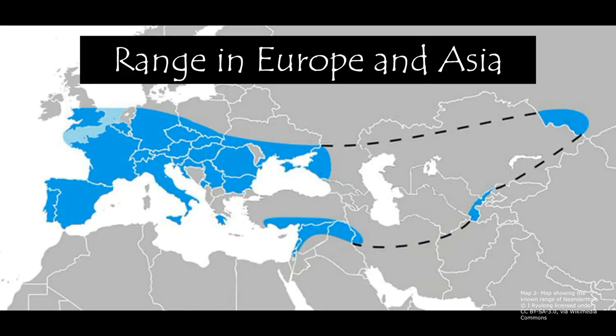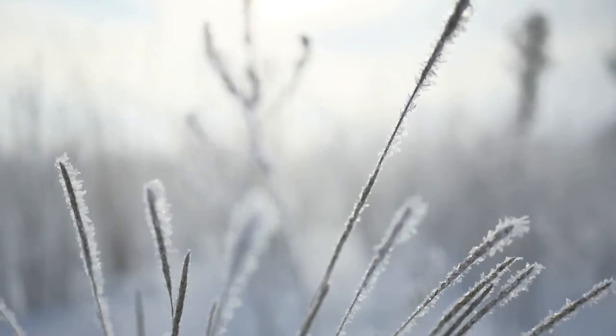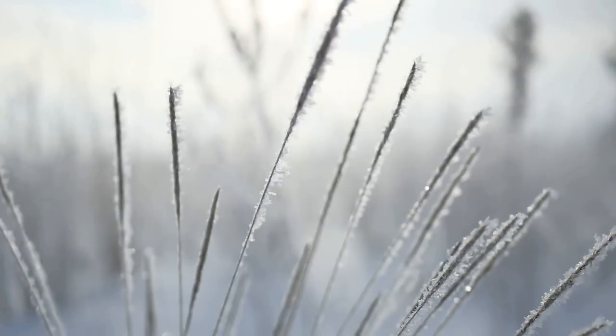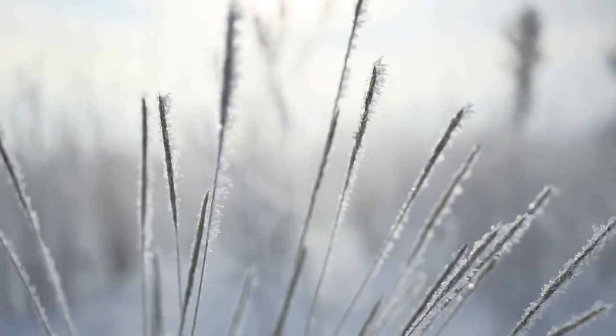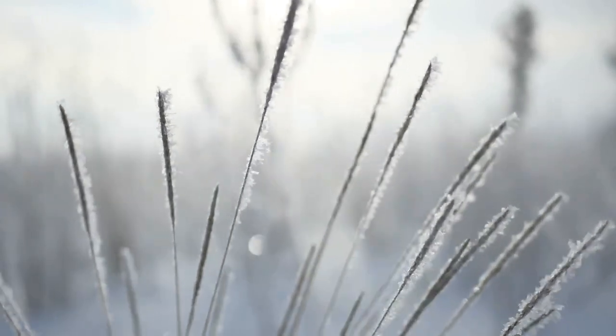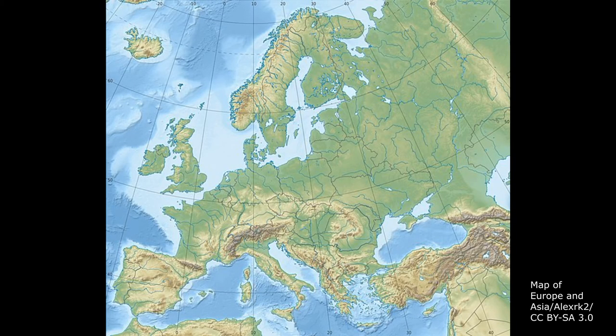Both fossil and genetic evidence indicate that Neanderthals and modern humans, Homo sapiens, evolved from a common ancestor between 700,000 and 300,000 years ago. The Neanderthals have a long evolutionary history. The earliest known examples of Neanderthal-like fossils are around 430,000 years old. They evolved in Europe and Asia, while our species, Homo sapiens, were evolving in Africa.